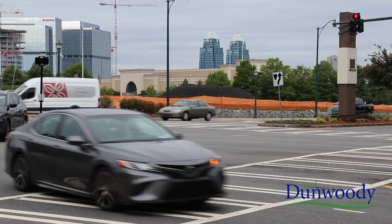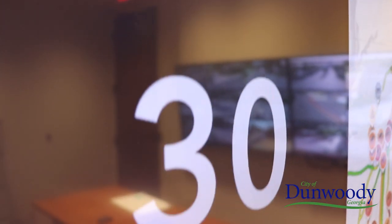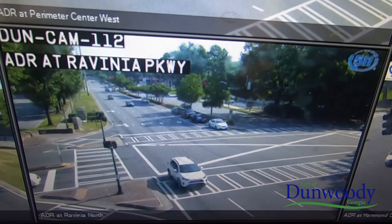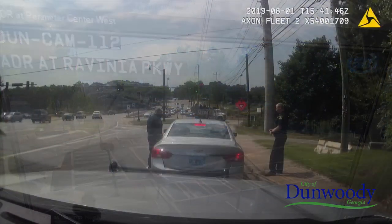If there's an incident on 285 and we know lots of people are going to be getting off and using the surface streets, we can change the plans that we're using for the traffic signals.